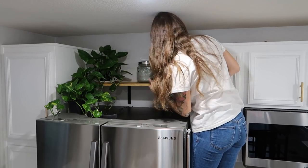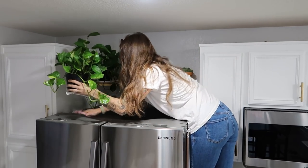But we are going to clean up the top of the refrigerator. We're just going to dust everything off. I'm not going to get too crazy with the cleaning up here, but just make sure it's all nice and dust free.